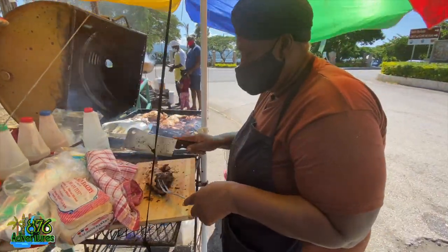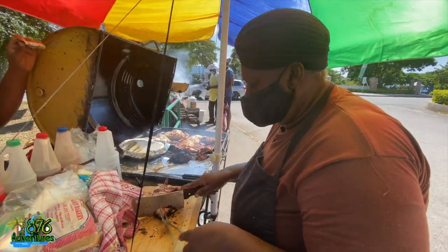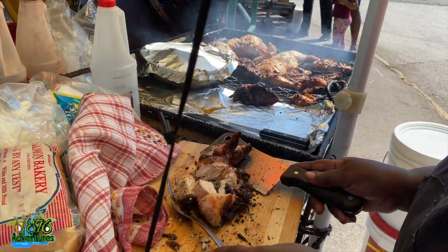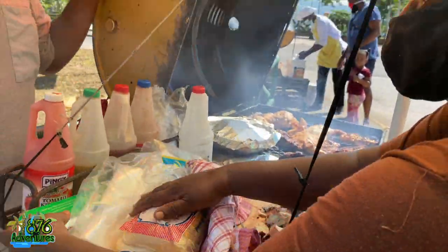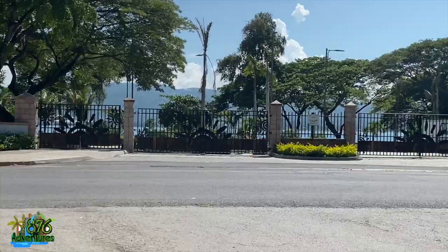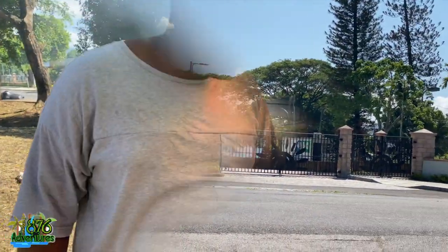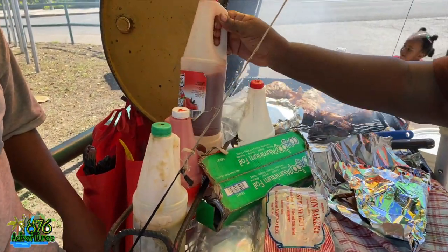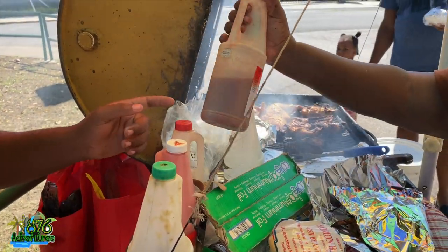I bought from both of them that were there, about half chicken, and both of them sell it for the same price. It's $800 for half chicken. Yes, the cost of living has gone up. You know, Corona wrecked everything, everything raised. Like I said, right across from Harmony Beach Park. This lady has three different sauces: two mild, one jerk, and the ketchup, of course.